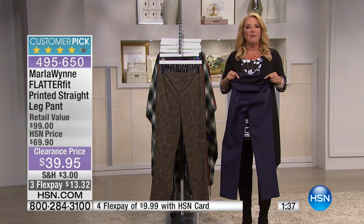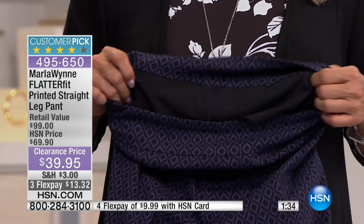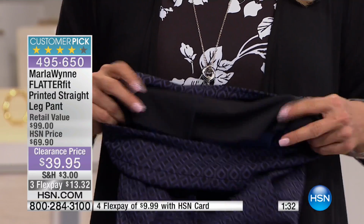There's a hidden secret panel in here. Now there's a panel in front. You will never feel it, but you'll see it. That's the little secret panel. They're built into all her FLATTErfit pants.